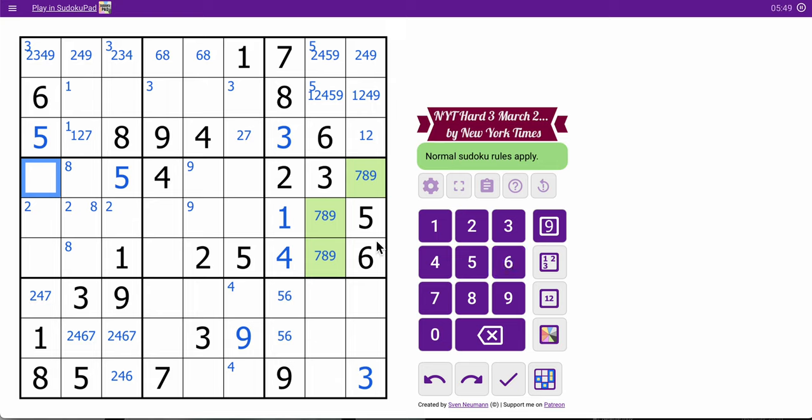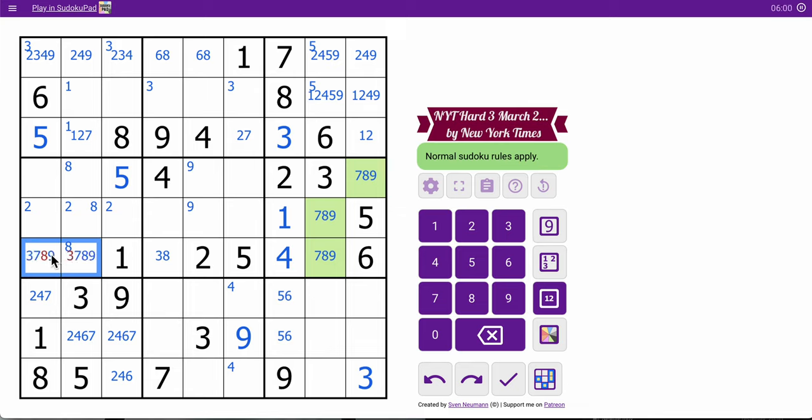In row 6, I've got 1, 2, 4, 5, 6 placed. I need 3, 7, 8, 9. This can only be 3 or 8. It's C7, 9. This goes like that, which doesn't help me much.